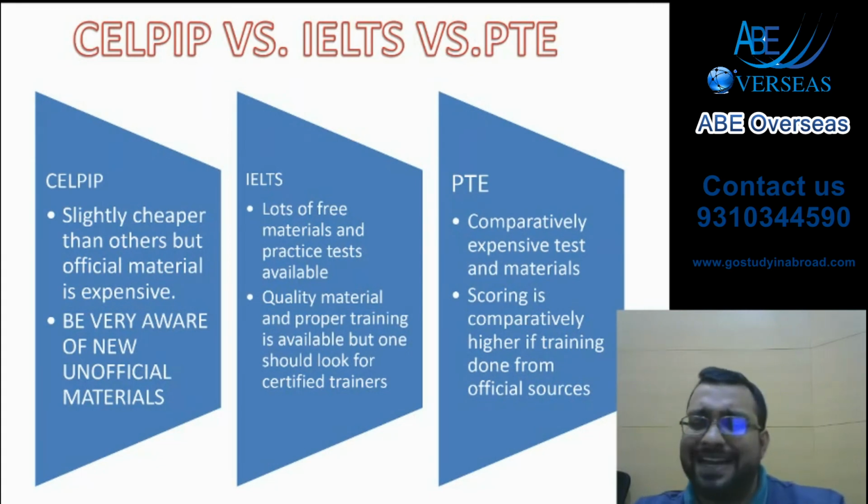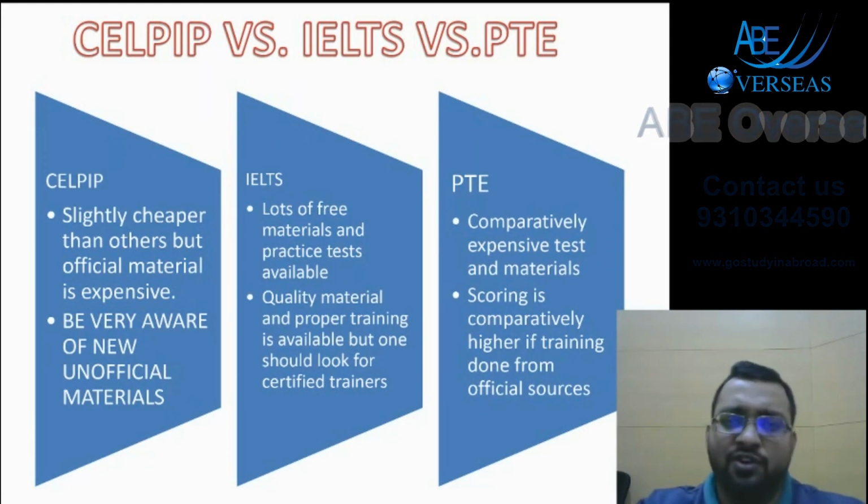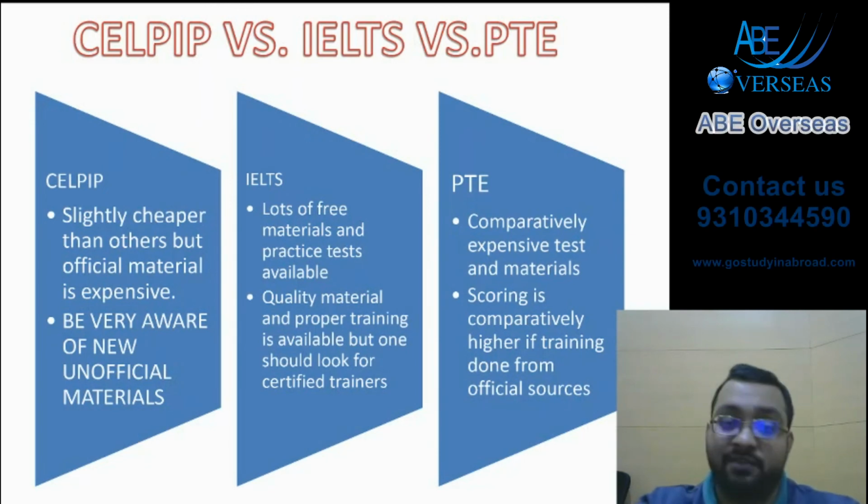So CELPIP is slightly cheaper than the other two. There's a bare minimum difference. But the material is very expensive since it's only official material that's available. But one should be very, very aware of fake material and copy material that's available everywhere. Should only and only rely on official material from Paragon Testing.